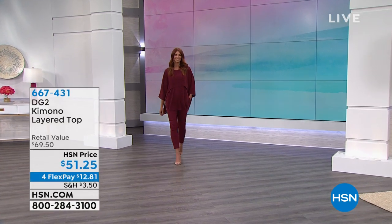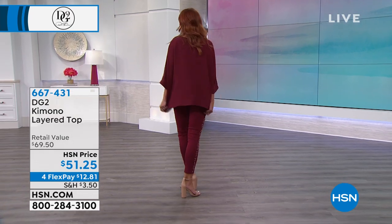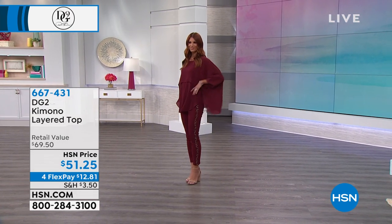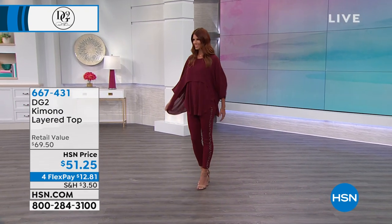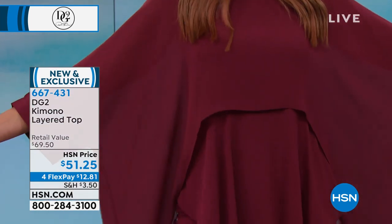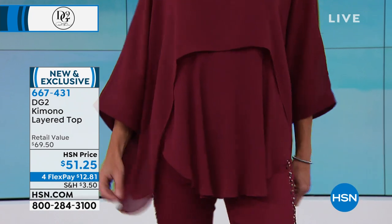We have more for you. For the rest of this hour, we've got about 20 more minutes of DG2 fashion. I'm glad that so many of you have been shopping right along with us. Let's talk about this kimono layer top that Sonia's wearing. It's the top that you've been seeing on Siobhan throughout the entire show. And I had a chance to present this one time before. It flew out the door. Everyone loves it. The design is so beautiful.